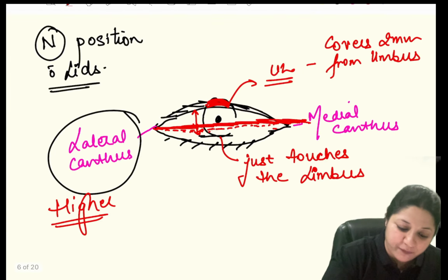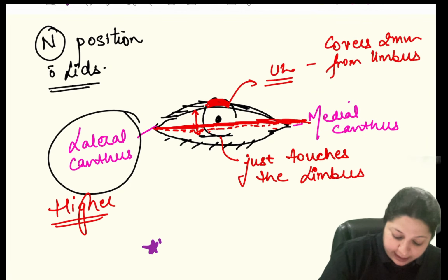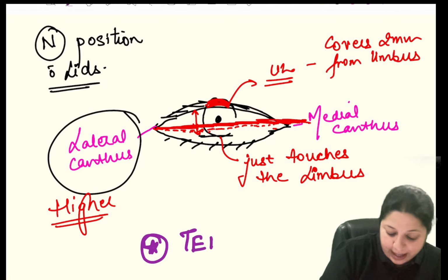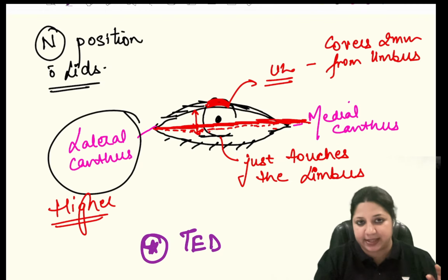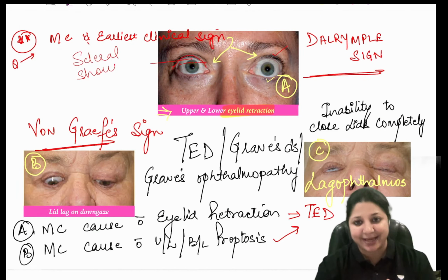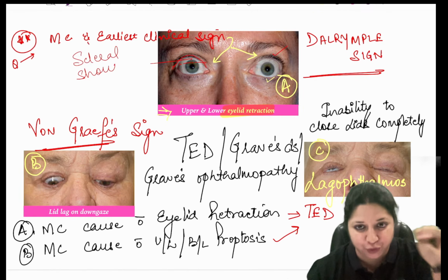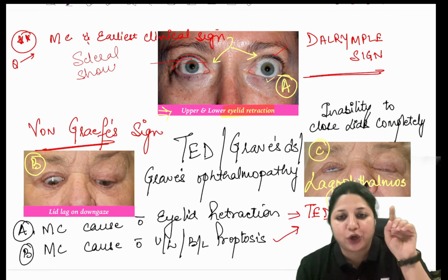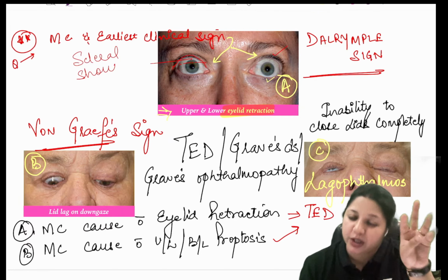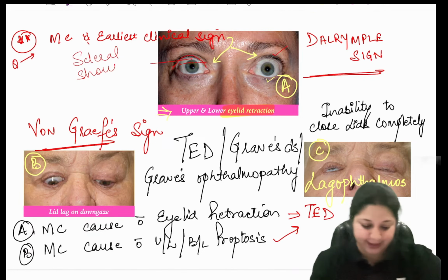So now we come to an important topic, which you must remember, which you should know. I will mark it here: thyroid eye disease is very important, or Graves' ophthalmopathy or Graves' disease, right? So this is thyroid eye disease. For all the signs and diagnostic modalities, 2 out of the 3 should be positive: number 1, the clinical testing, which is your thyroid status; number 2, your ocular signs; and number 3, the imaging. So 2 out of 3 should be positive if you want to diagnose thyroid eye disease.